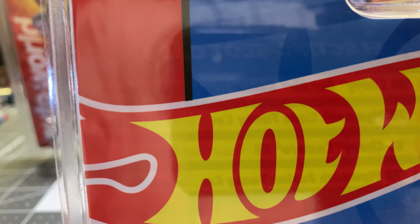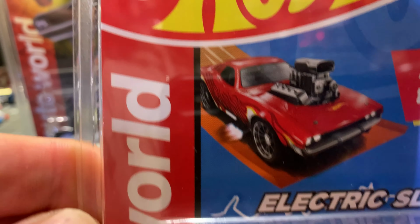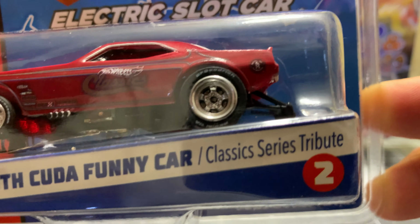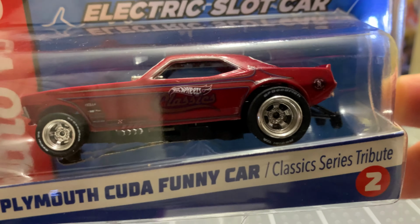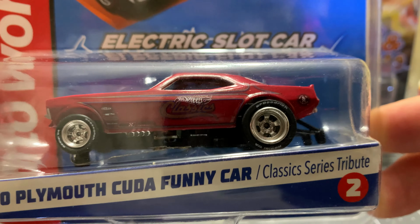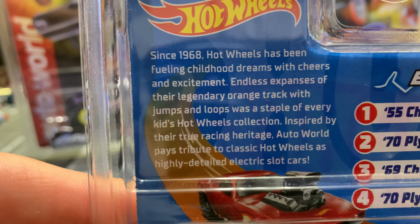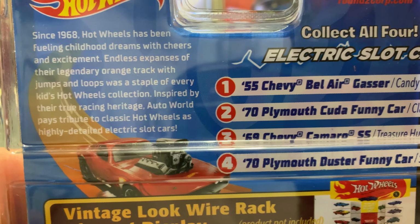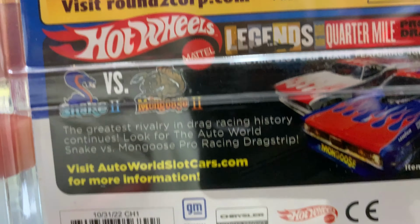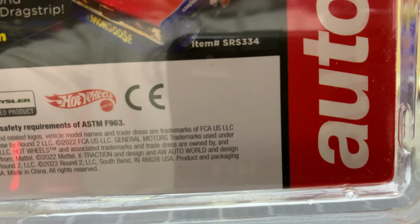All right, here we are with the 70 Plymouth Cuda funny car. It's the classic series tribute. This is the tribute to themselves. And it is car number 2 in release 382. Let's have a look at the back. Don't need to get into it. We just finished looking at it. I'll just scan through. It's exactly the same as the other one. All right, let's get into this.